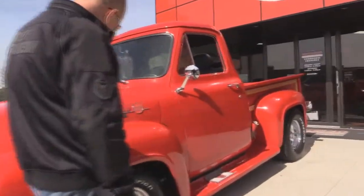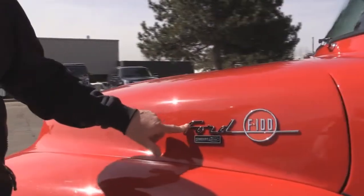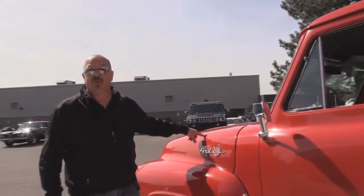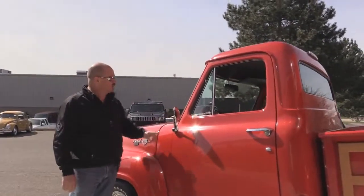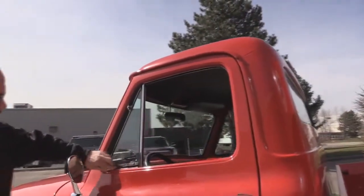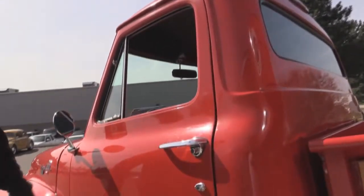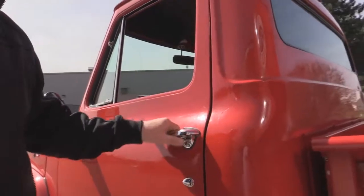Typically on these F100s, the hoods don't fit real good. Hood looks great on this one. I love this emblem too, and of course, Ford power, baby. 351 under the hood. That's the way to do it, guys. Mirror looks good. Looks like the rubber on the windshield's been replaced. The rubber on the vent window looks good. The vent window looks like it's been redone. Handle looks good. Got a couple touch-ups here.